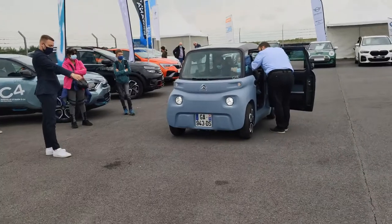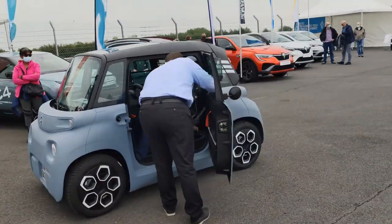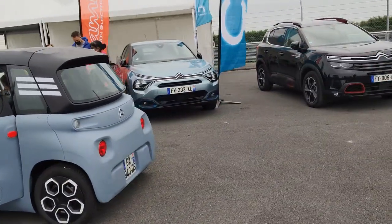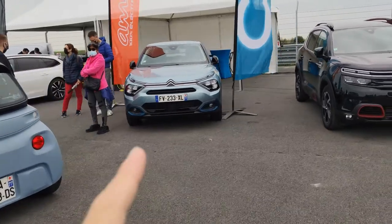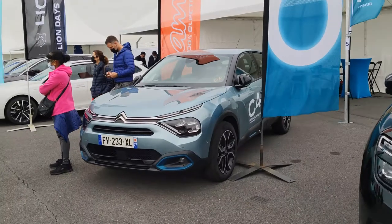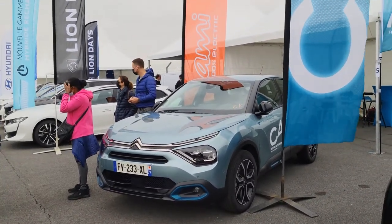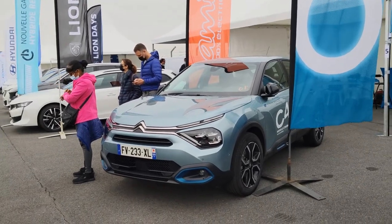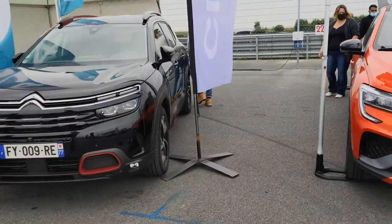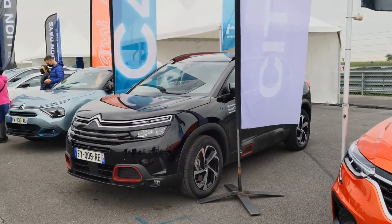So the Ami, that's unfortunately not available in Ireland, but this is a super cool car. Cost only 7,000 euro on the road. EC4, so this is nice. We saw that as well a few months ago on the channel. The EC4 has again the same powertrain as the E208, E2008. It's going to be on sale very soon. And this is the C5 plug-in hybrid, C5 Aircross plug-in hybrid.